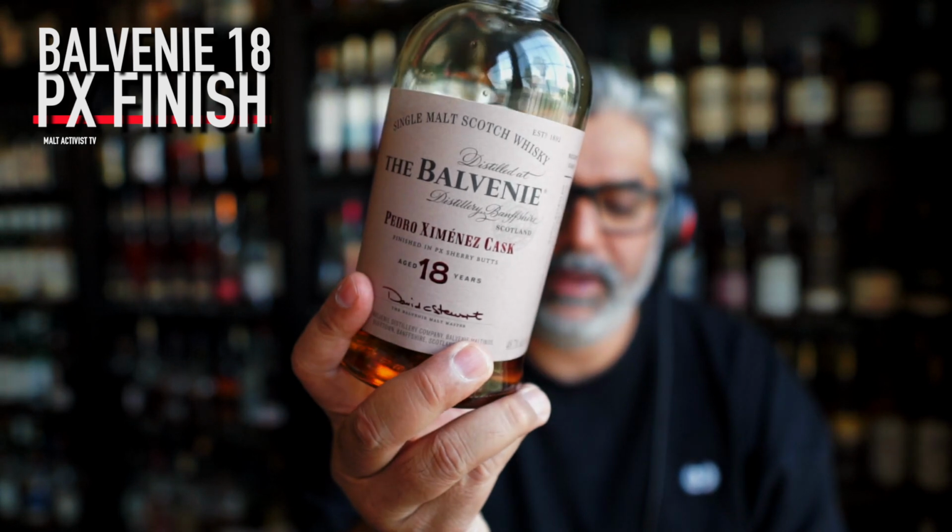I hope you stick around and still impart some wisdom. It's much needed. Anyway, now the whiskey at hand, we're talking about the Balvenie 18-year-old finished off in Pedro Ximenez casks. Now, travel retail. Every time I hear the word travel retail, I take a little gasp and I say to myself, this is not going to be good. It's not going to be good.